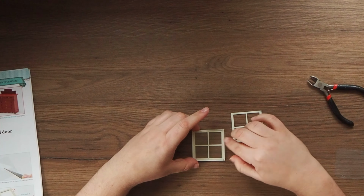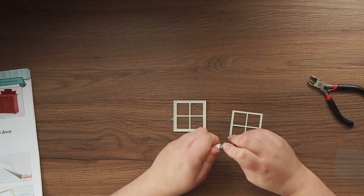Let's stick that one on top. Again, you can put glue on these, which I think, yeah, I'm going to have to do for this one because it doesn't want to sit quite right. So just using a bit of plastic glue.